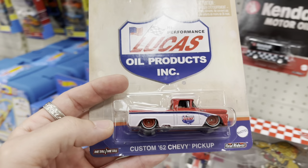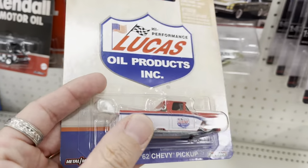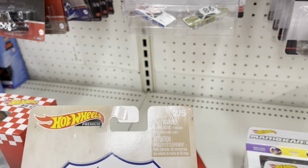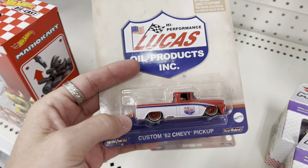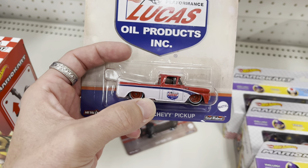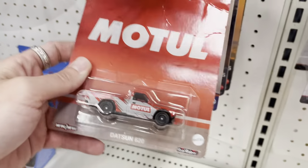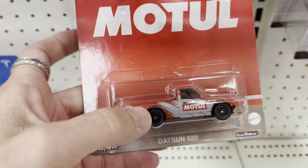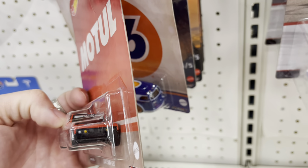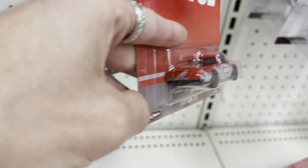Check it out. Custom 62 Chevy pickup, Lucas Oil themed. They did this truck in a Boulevard. Oh, there's a little bend up there. I knew it. Wow, this thing is awesome, man. The Boulevard truck, I think, looks a little better. It has like a silver finish. I really like this little truck, man. I am tempted to open one. I wish they did a little nicer wheel, but I love all that detail. The color is so cool.